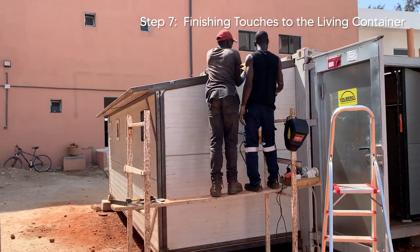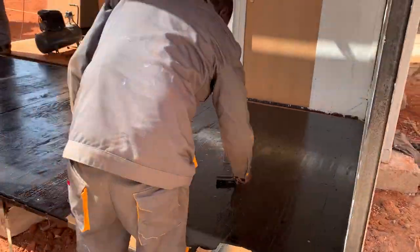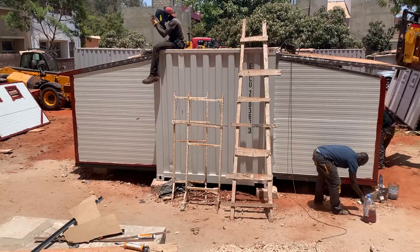Now we're coming on to the finishing touches. Seal everything off, seal the floors off, seal all the boards off, to make sure everything's waterproof and coated. It's looking pretty good.